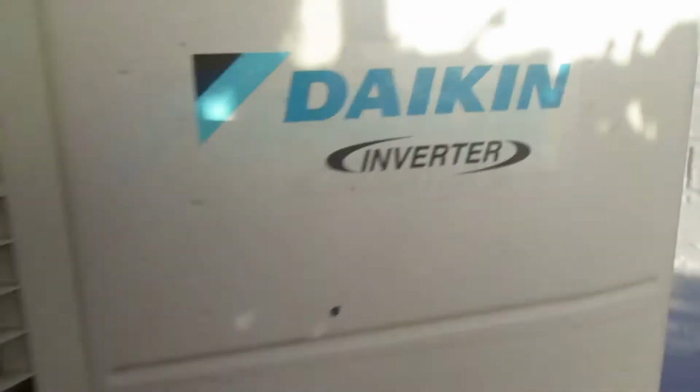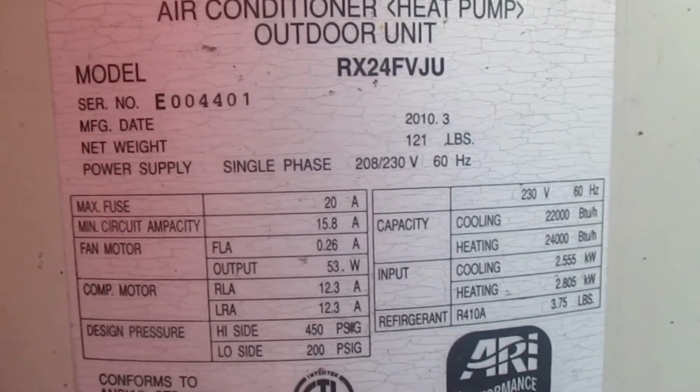This is a Daikin inverter right here, ductless mini split. Okay, it's a 2-ton from, I'm not sure what year it's, oh wait, no, manufacture date 2010.